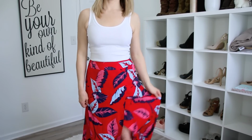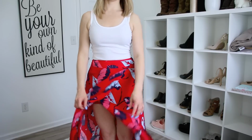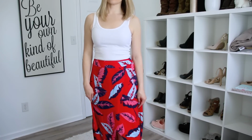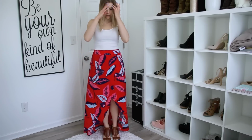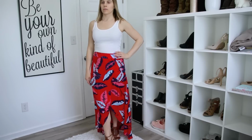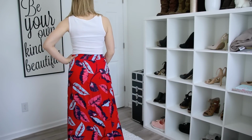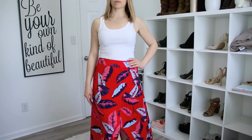Okay, so this next thing that I got was this long red tropical print skirt, and I wanted to get this because I thought it would be cute to wear for one of the days we were gonna have a lunch, like a meet and greet thing with the family, and her wedding party and friends and everything. And I thought that this skirt would just be really cute, so I really liked this. It was really comfortable and flowy and beautiful.